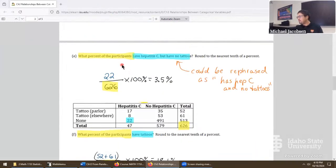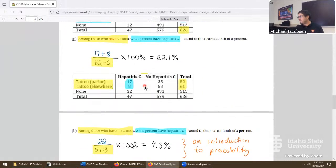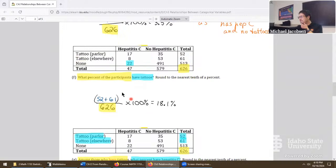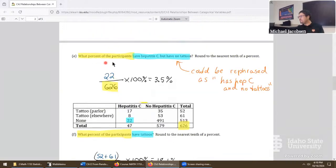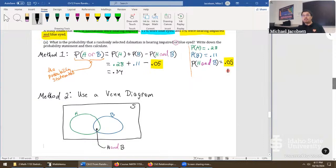And let's see here. Where did we do an and? I'm pretty sure we did one. Really thought we did. Hang on. Maybe it's this one. What percent of the participants have hepatitis C, but have no tattoos? Yeah, that's an and situation. We're saying hepatitis C and no tattoos whatsoever. We went down this way with hepatitis C, down this way with no tattoos, and this is the and, right where they overlapped, the 22 count. So similarly in this situation, if H and B can occur together, this is where the probability 0.05 will go, right inside the overlap. So this is our step 1.